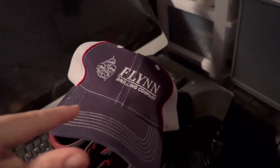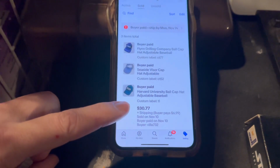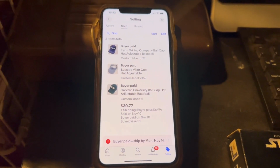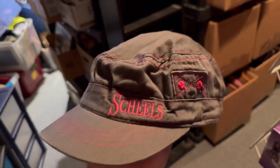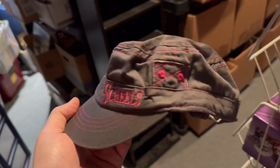All right, Flynn Drilling Company. We got Seaside Visor, and then I got one over in another spot, a Harvard University hat. All three together sold for $30.77. Biggity bam. Shields, women's Army style hat, sold for $9.97.